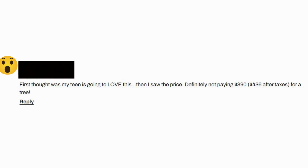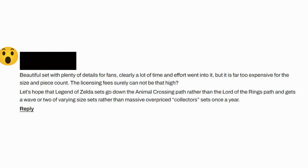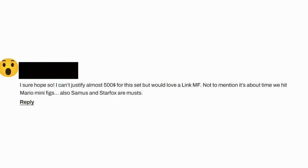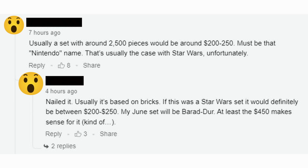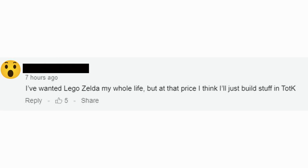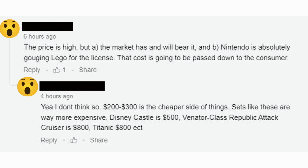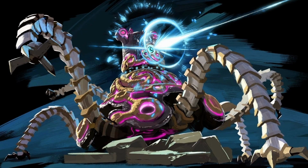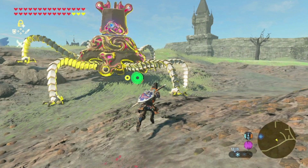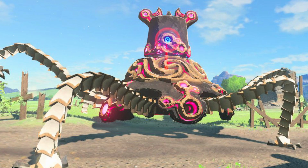This is the thing that I think people seem to forget when we complain about the price. It's not necessarily the price that we have issues with, it's just the lack of options that have been made available to us. I'd be all on board for this $500 set if it means more affordable options come in the future. Now, for the future, I would like to see something as simple as maybe even a Guardian Stalker. Include Link with a horse or something, and price that at maybe 40 USD to 70 NZD.